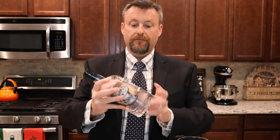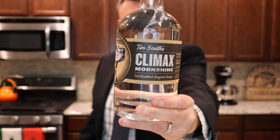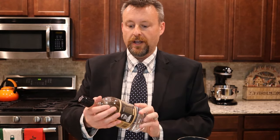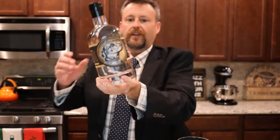So we had two different possibilities we were going to go with, because these glasses, again, will work on anything high proof. And we've just come back from a trip to see Tim Smith up in Culpeper, Virginia, where he makes his pot-stilled moonshine. He actually signed this bottle for us, and we're going to review this at a later date.